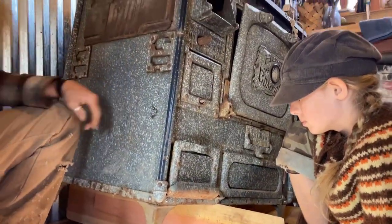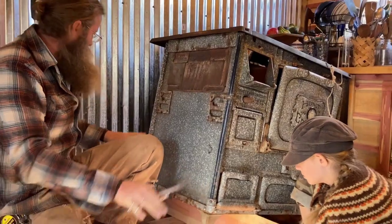Alright, so that's all 4 legs on there. Time to get these boards out and move it back in position.